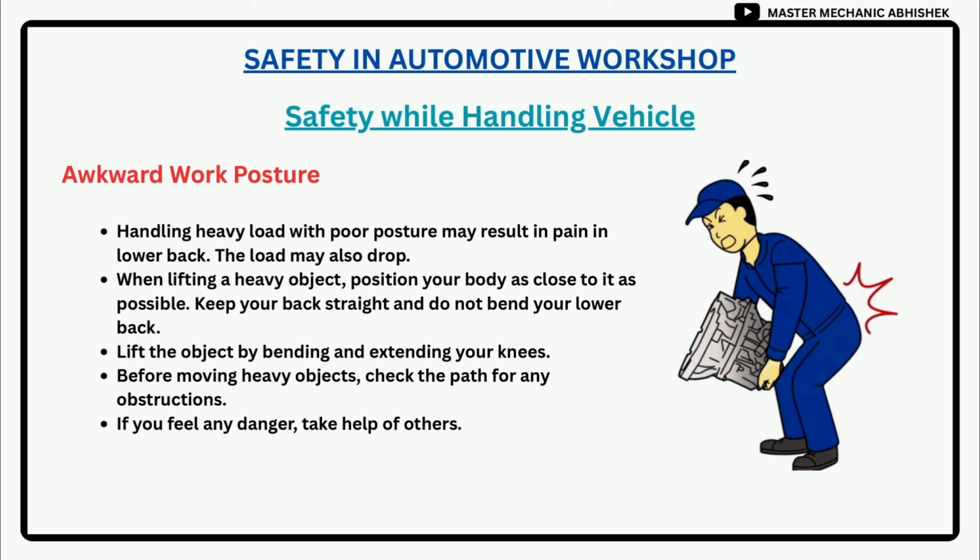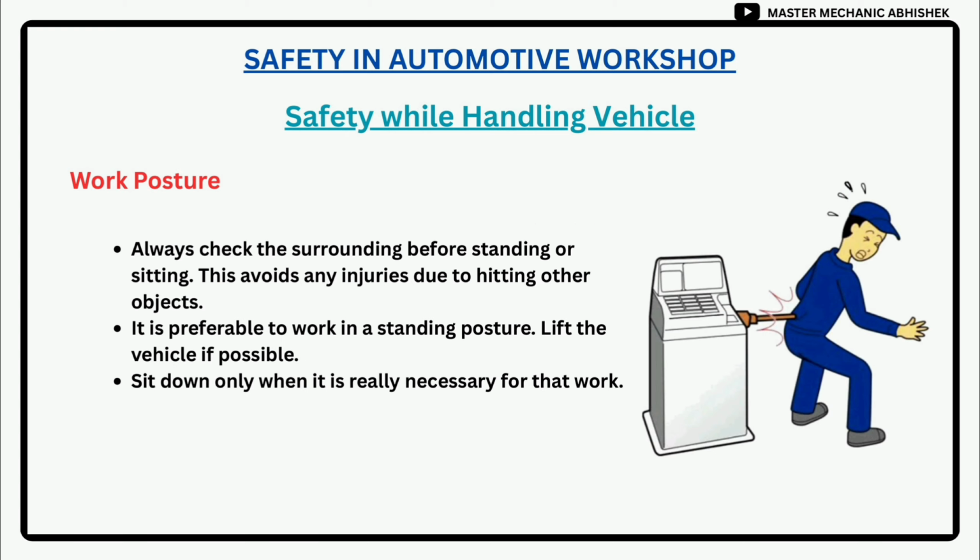Before moving heavy objects, check the path for any obstructions. If you feel any danger, take help of others. Work posture. Always check the surrounding before standing or sitting. This avoids any injuries due to hitting other objects.